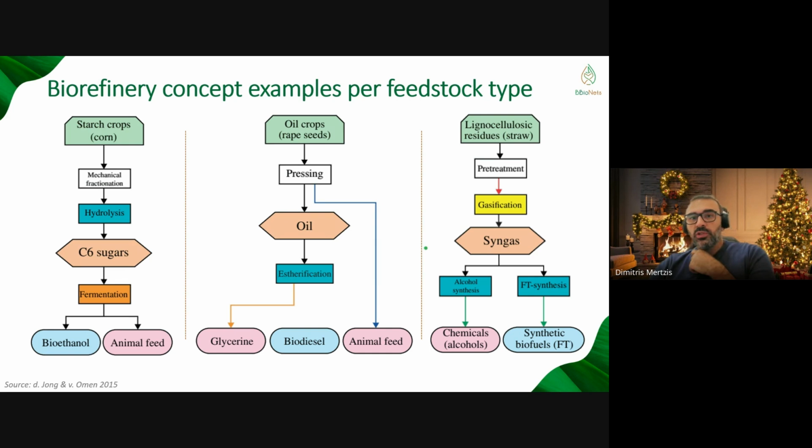From lignocellulosic residues, of course, more complex processes are required. One process would be to gasify the complete material, produce syngas, then use the syngas either in a fermenter to produce alcohol or in a Fischer-Tropsch synthesis reactor to produce drop-in fuels.